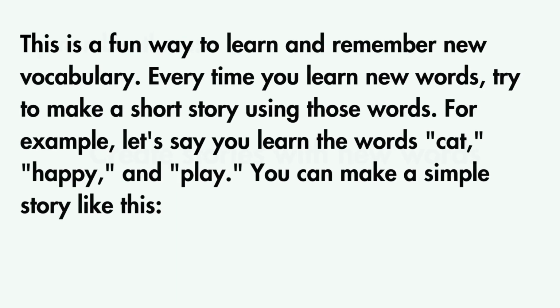Create stories with new words. This is a fun way to learn and remember new vocabulary. Every time you learn new words, try to make a short story using those words. For example, let's say you learn the words cat, happy, and play. You can make a simple story like this.